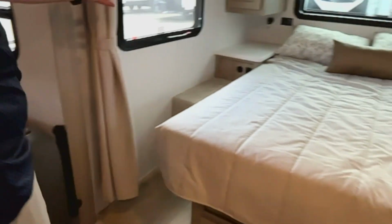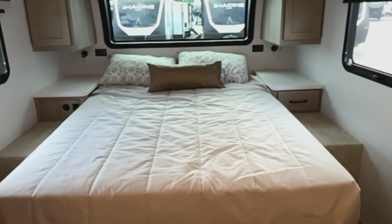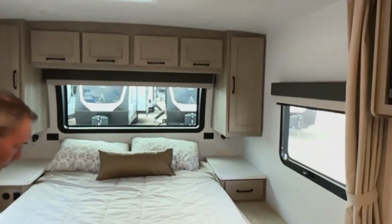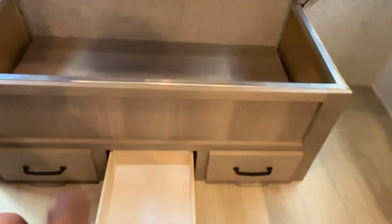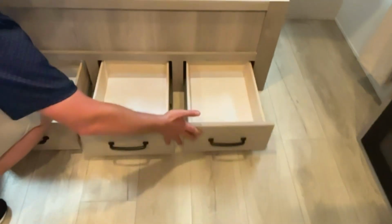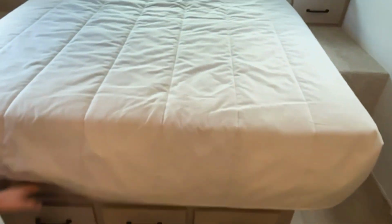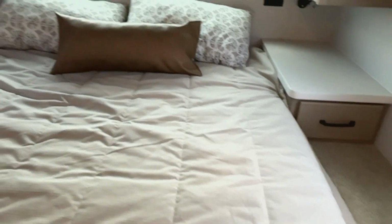All right, bedroom. Now we're in the bedroom. That's why I do like these that are all open. They're easy to do. Got the curtains. You have a curtain here for privacy if you need it. Storage here. And then you've got some drawers underneath. Yeah, so love that Flagstaff did not waste any of that space there. Also love that they gave you solid surface nightstands.